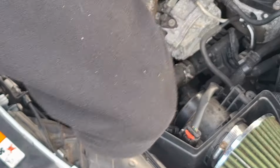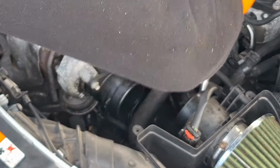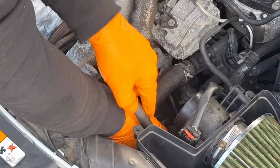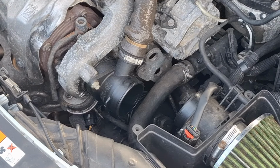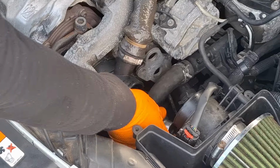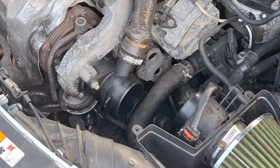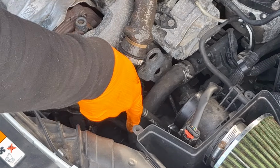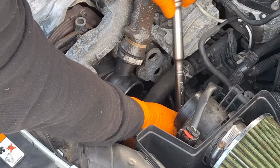Now, these are the plastic housing with a paper element in. Oh, don't go too far with that. That's too long. Yep. Getting that trapped underneath the air filter, so I'll use a shorter socket. It's not quite the right size, but now it's loose. We should be all right.